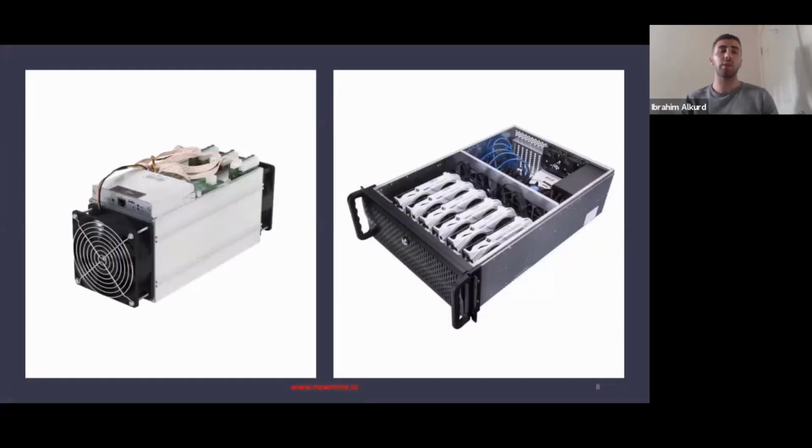So here we've got, on the left-hand side, an ASIC. This is a Bitcoin ASIC that is used to mine Bitcoins, of course. And then on the right-hand side, we've got a GPU rig that we've produced. And the GPU rig there has 6 cards, and it can mine any of the other altcoins. So if you think about it, if we really break it down, an ASIC can only do one thing, whilst a GPU rig can do a range of things, and it is a more versatile machine.